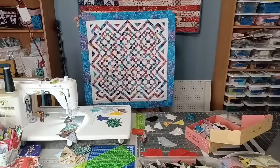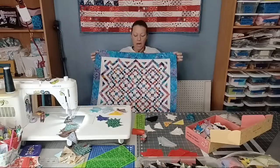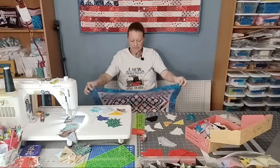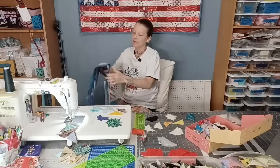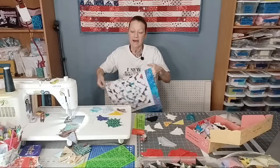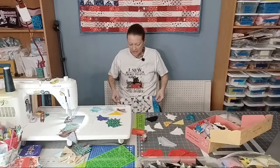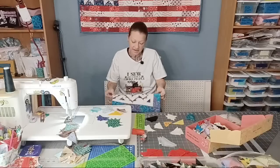It's super awesome and colorful, and I love it. I love the way it looks. So now I just need to quilt it up and hang it up, because it's going to be added to my lovely wall hangings throughout the house that are not hanging up at this time.